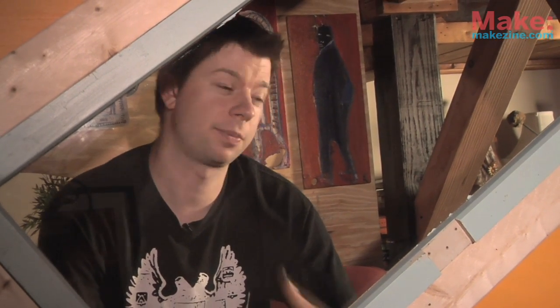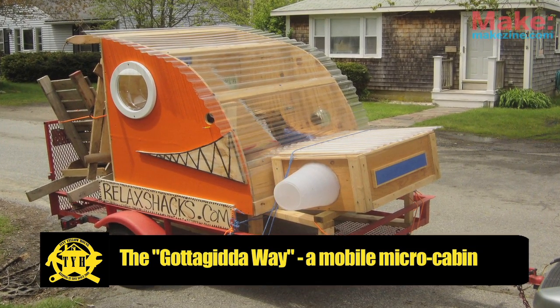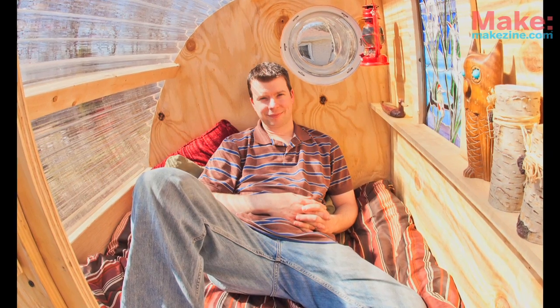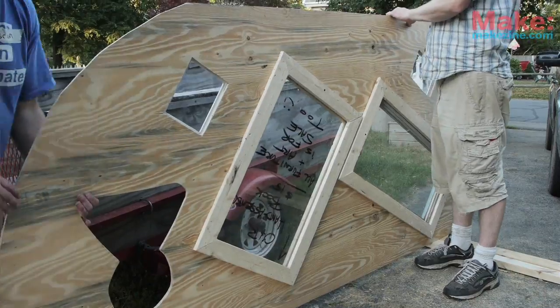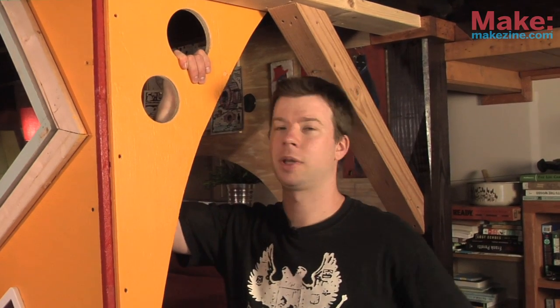I figure if you want to come up with some architecturally bizarre ideas, what better place to do it than in something that's architecturally bizarre. As for the build, it's much like a cabin I built for Make Magazine in a video ways back called The Gotta Get Away. Basically, we took that cabin, flipped it upside down, changed the contours of it a little bit, and hung it from the ceiling. Couldn't be simpler. Now we added this piece here, made out of plywood, for triangulation.